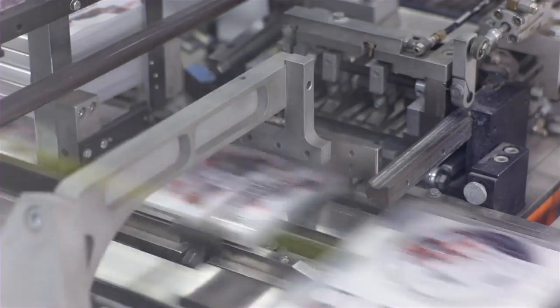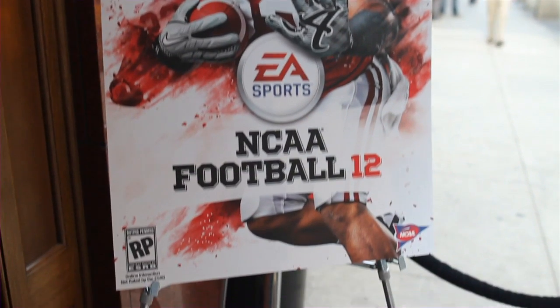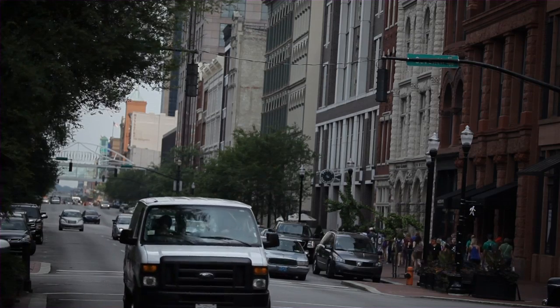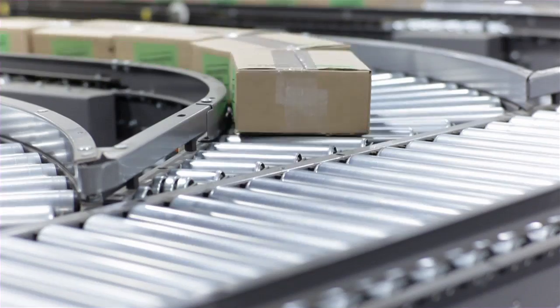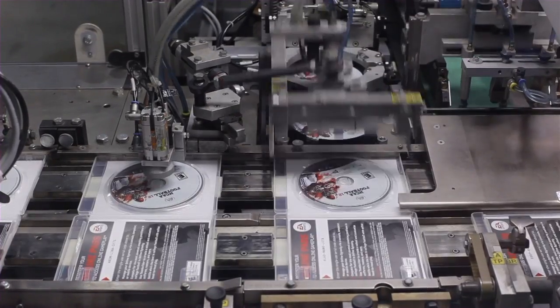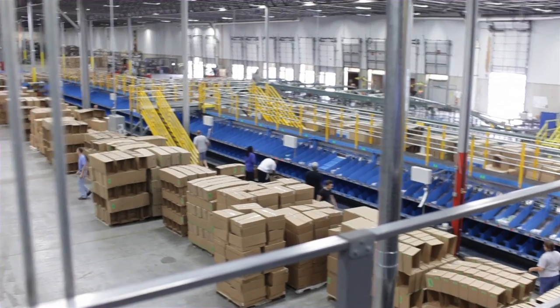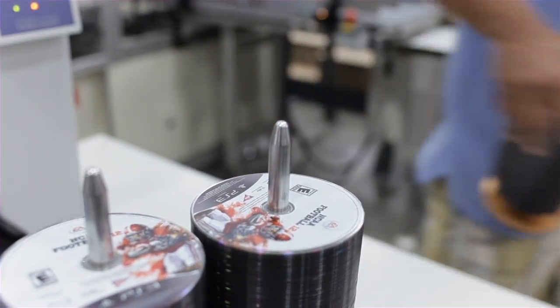When we return, NCAA Football 12 ships, but the work isn't done just yet. NCAA Football 12 is complete and approved by all parties involved. Now it's off to the presses and soon in stores across the nation. Just getting out for the initial release, we'll ship almost 900,000 units of NCAA. You know, for us, we want to make sure that we give the same priority to every item that goes out. We want to make sure the customer gets the right product on time, every single time.